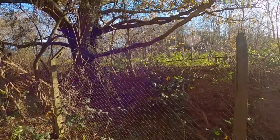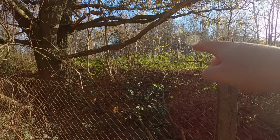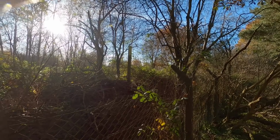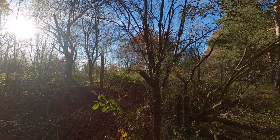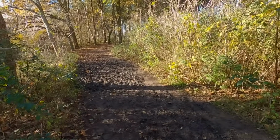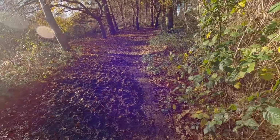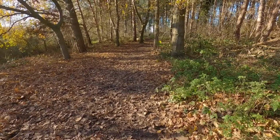Okay, I spotted something. I'm going to try and keep you out of the glare. Got this fence, look, and then there's another steel or metal bar going through there, and just there on the left, look, is a post just there. I'm aware that was pretty difficult to see because of the sun's glare, but I'm gonna, god, this is muddy. I'm gonna carry on, see if I can get anything else to show you.